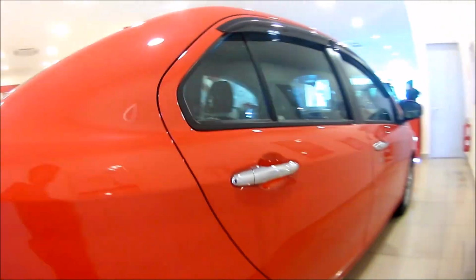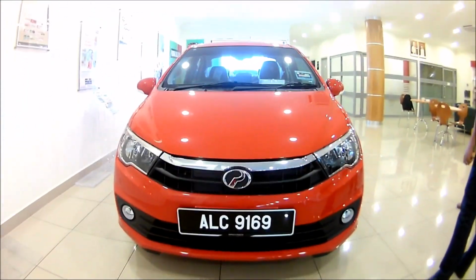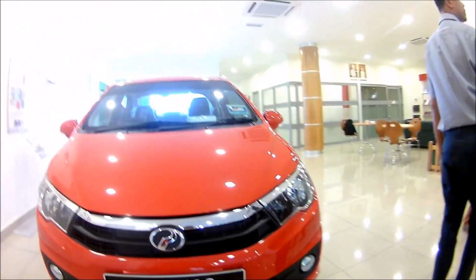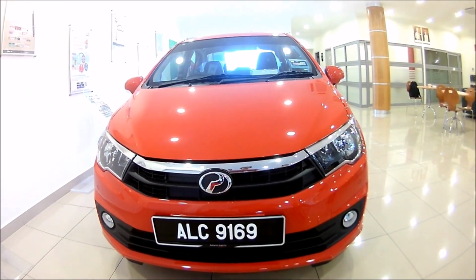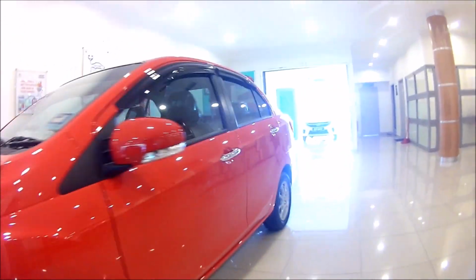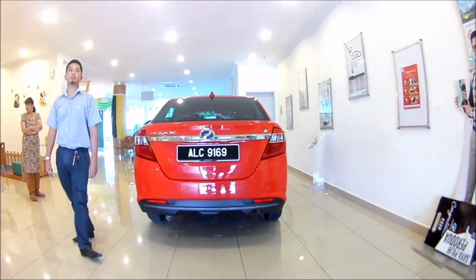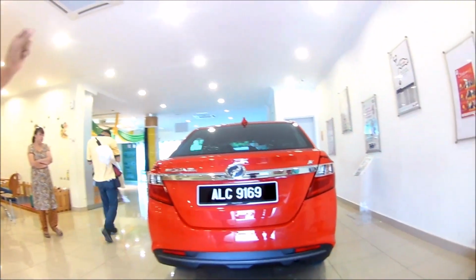So this is the Bezza, and this was the one that was very interesting to me that I really wanted to get. Sorry about filming the inside and trying to film it from the outside. This car looks awesome from the outside. Here my mom is talking to the guy who is selling this car, and it looks amazing. The outside is red. There are many colors: silver, gray, black, white, but red is the more suitable color for a lot of people, so they want to get red.